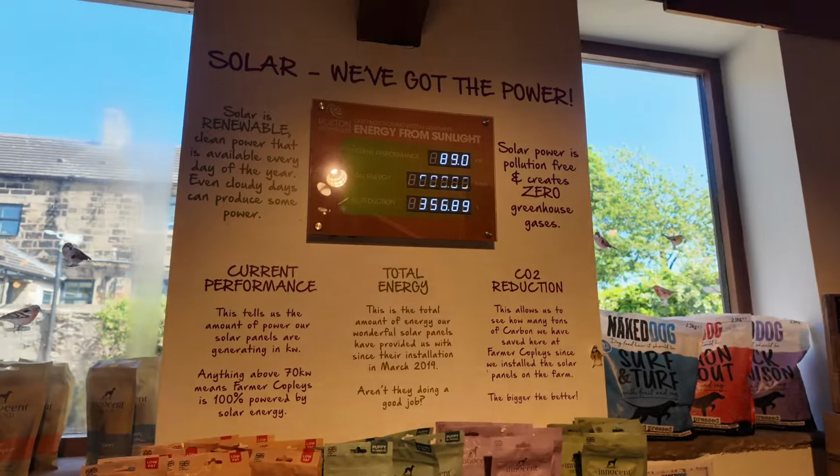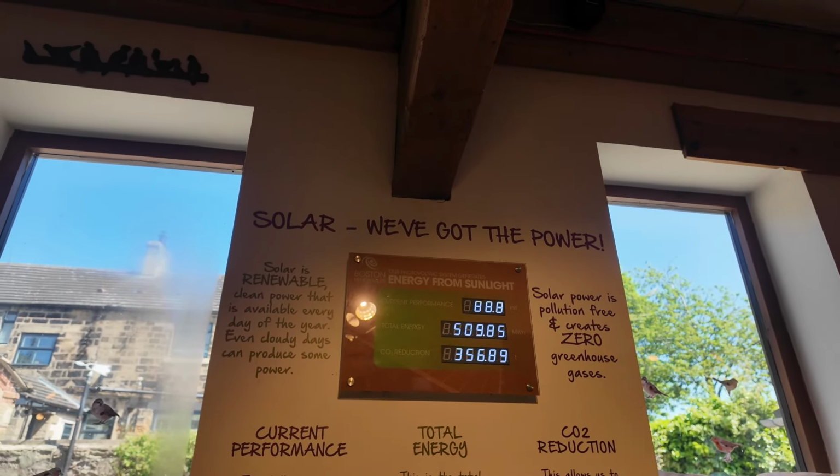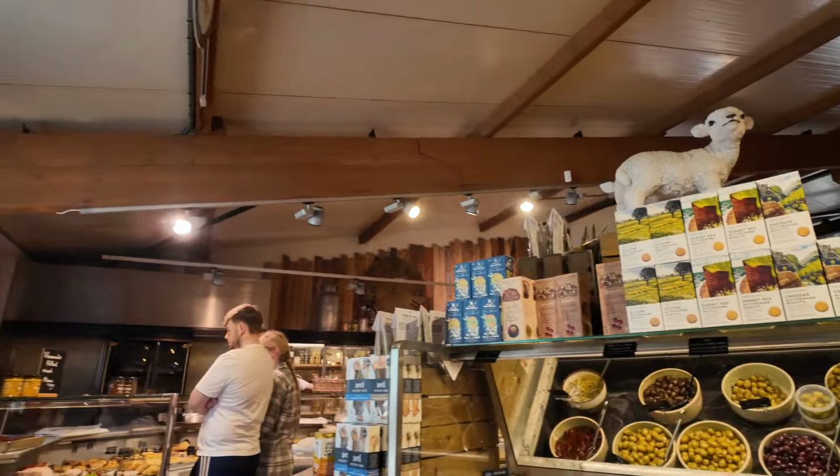Now this bit's really cool. They have solar panels outside that they had fitted, and the whole place is run off these solar panels, so they're using their own energy.